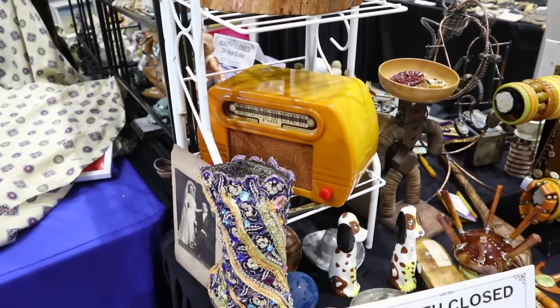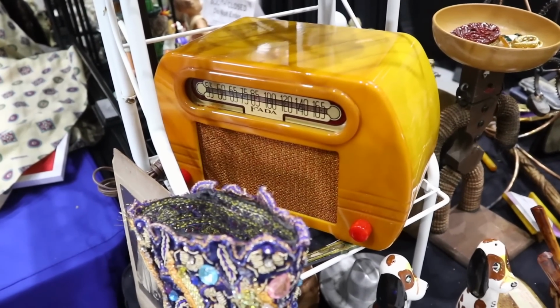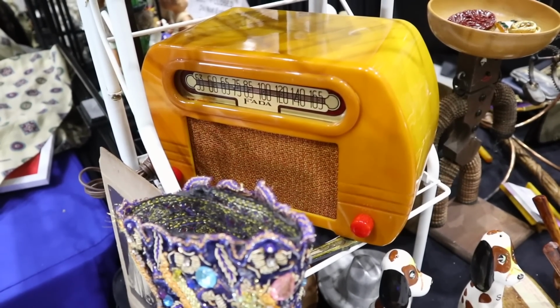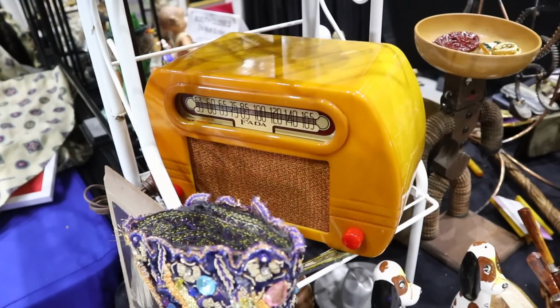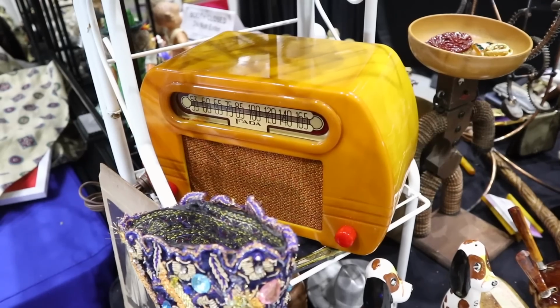As Bakelite and Catalin go, one of the crown jewels in the collection is a Catalin radio from the 1930s. This is a Fada. They're hard to find in good condition. A lot of times they were dropped, they broke, they were thrown away. They usually sell for hundreds and sometimes in the four figures.